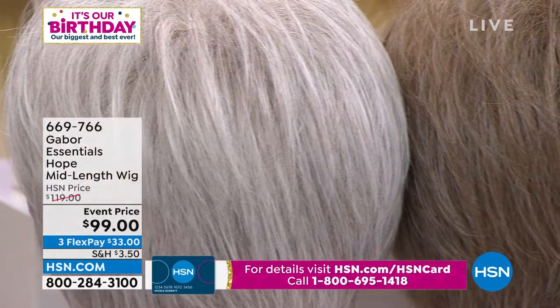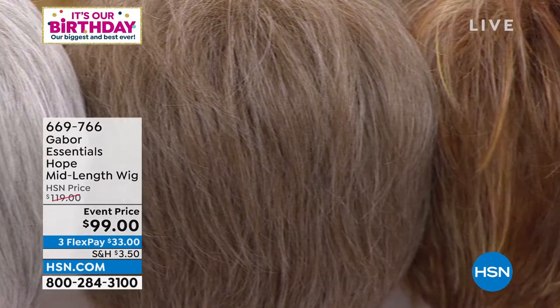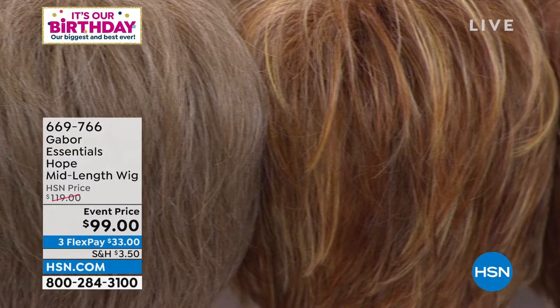And I love that blonde red that you get too, which is a great option, all the way to the black. 669-766 is the item number.